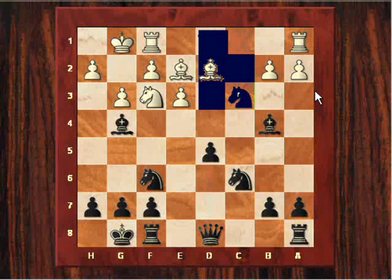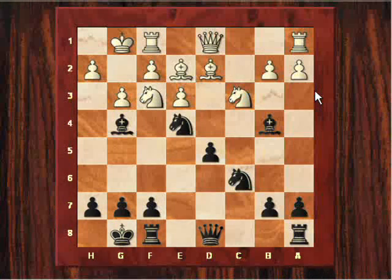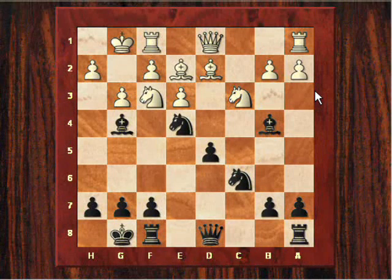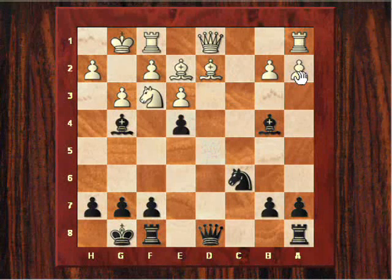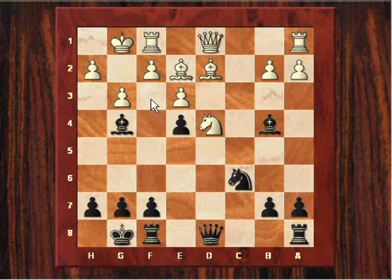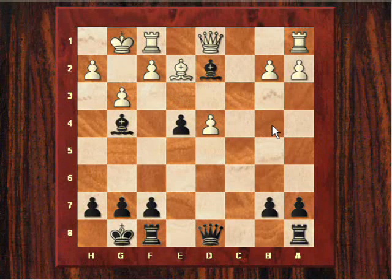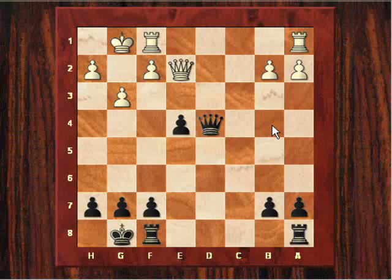So Reshevsky plays bishop d2, and now Fischer plays a very aggressive move, which seems to work out very nicely in all variations, knight e4. For example, if knight takes e4, d takes e4, black is clearly better here, because if bishop takes b4, e takes f3, winning a piece, and if knight d4, then this wins a pawn, knight takes d4, and so that bishop's en prise now, so that bishop's immune. Bishop takes d2, bishop takes e2, queen takes d4, and lo and behold, Fischer's a pawn up.